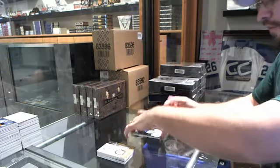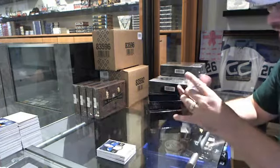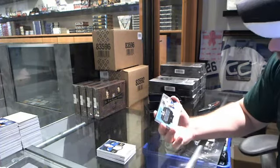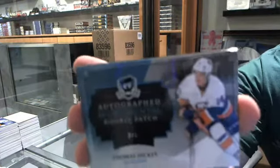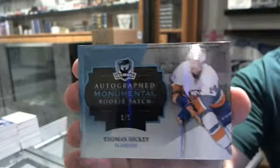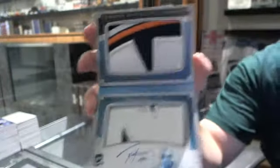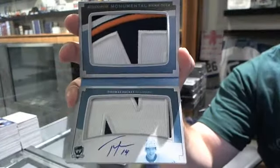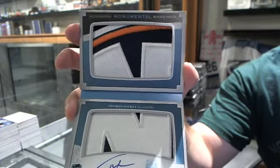And we've got for the Islanders, number 3 of 5, autographed Monumental rookie patch of Thomas Hickey. Thomas Hickey for the Islanders.